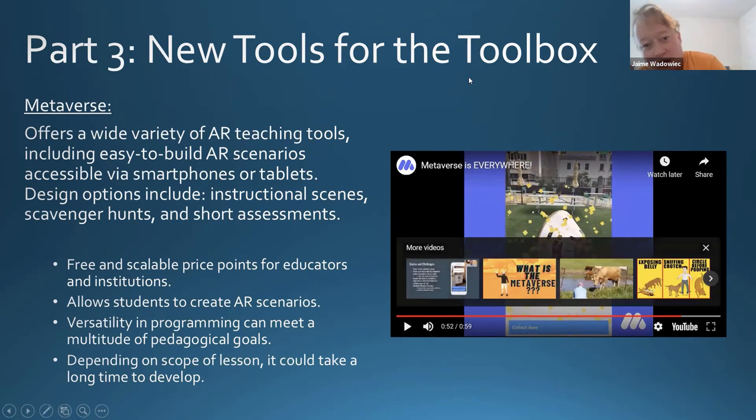So that just gives you a quick little snippet of what Metaverse entails. And again, as I said, it's very versatile. There's a lot you can do with it. And William, you mentioned Nearpod having a lot of these different tools as a component of it. Really the same idea with Metaverse is that it offers anybody just about endless possibilities. And again, one of the benefits of that is that it's free to individual educators, and it offers scalable price points for institutions, which is nice.